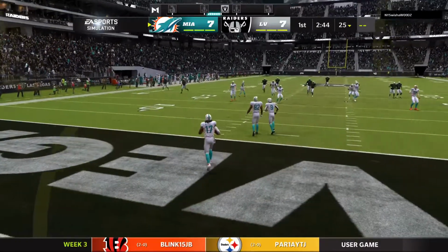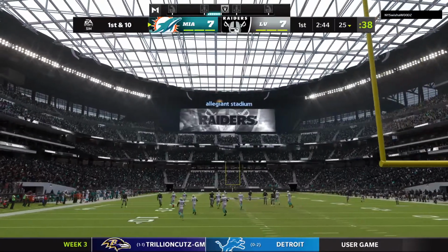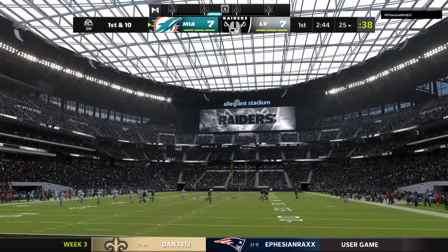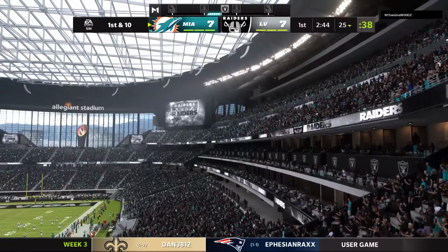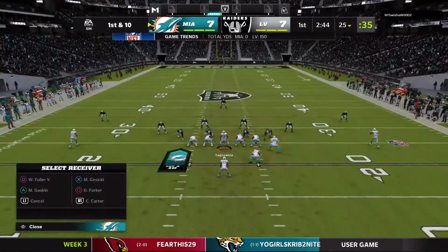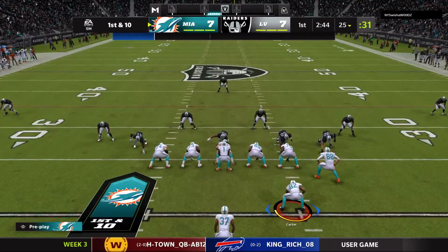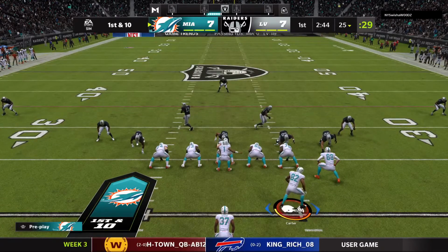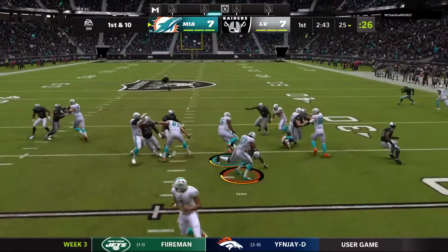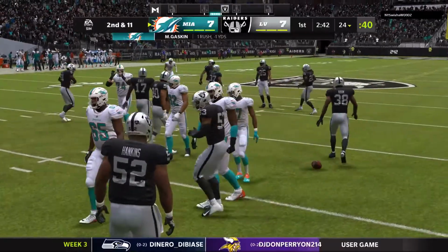And a fair catch signaled for and taken successfully. The Dolphins take over 1st and 10 at their own 25-yard line. Here's a run on 1st down that won't even get back to the line of scrimmage. He will lose a yard.